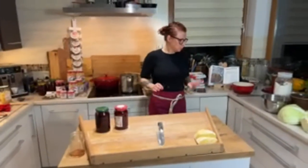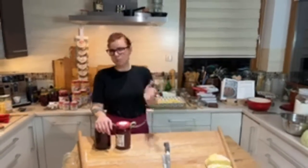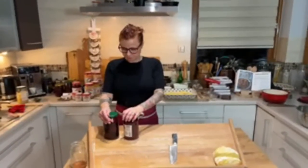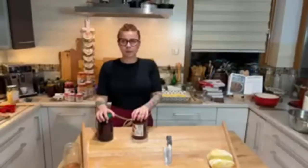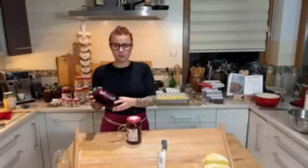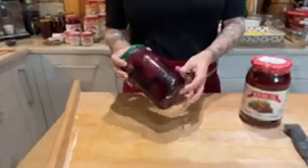Okay, to the beets. In the recipe, you will see that you roast the beets and then peel and cool them, which is fine. But the absolute best is if you make your own pickled beets. It will make your beet experience a whole new journey. Beet journey. So I have a recipe for my beets on the website, and this is what they look like.